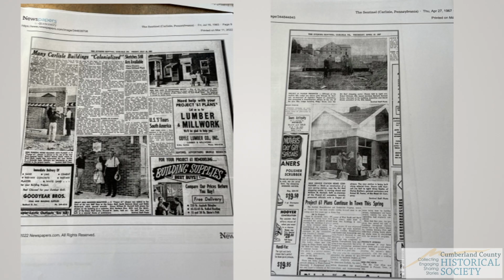These articles in 65 and 66 show the continued implementation of the project. The article entitled More Carlisle Buildings Colonialized provides a look at the project 4 years into implementation. The article mentions several businesses and individuals that have participated, including Farmers Trust, Broad's Pharmacy, Dr. Herbert Halliday, PP&L, Bixler's Hardware, Mounts Jewelers, Dr. Herbert Levison, Lynn Phillips, the Fabric Center, and the Bridal Boutique.